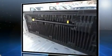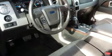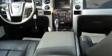And for added security, dynamic stability control supplements the drivetrain. Four-wheel drive allows you to go places you've only imagined.